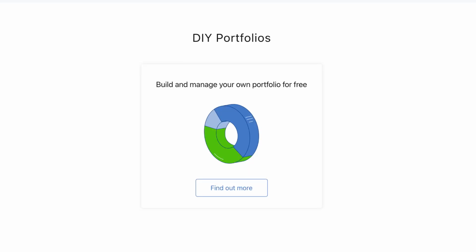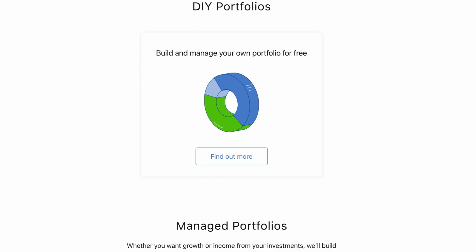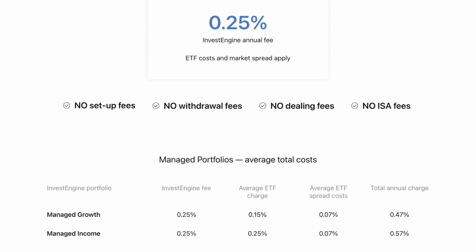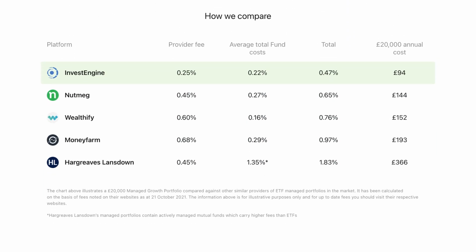But away from their completely free offering, the other service they offer is a managed portfolio. So for their trouble, they are taking a fee of 0.25%. Not completely free, but still pretty competitive in today's markets. So it's not free. And since InvestEngine already offer a free pathway, what exactly are you going to be getting for your 0.25%? And why would you even want a managed portfolio at all?